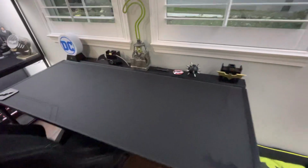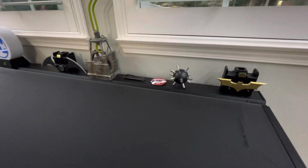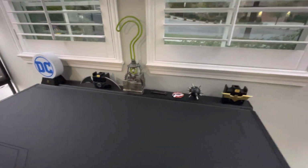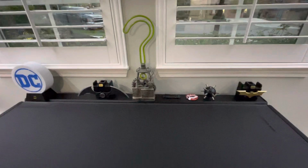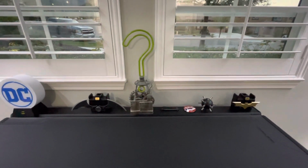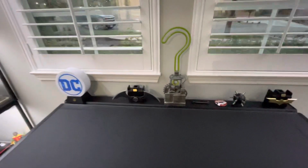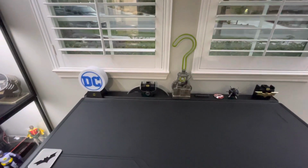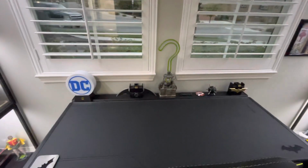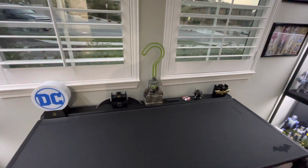The batarangs here are from Icon Collectibles. Real metal, and they're pretty heavy. This Riddler trophy is from Project Triforce. They shut down several years ago, but for a while they were making some pretty cool life-size props from the Arkham video games. And the end of my desk is a DC light box, which is pretty bright, and that's why it's off right now. This Riddler trophy does light up, but it's a little bit hard to see in the daylight.